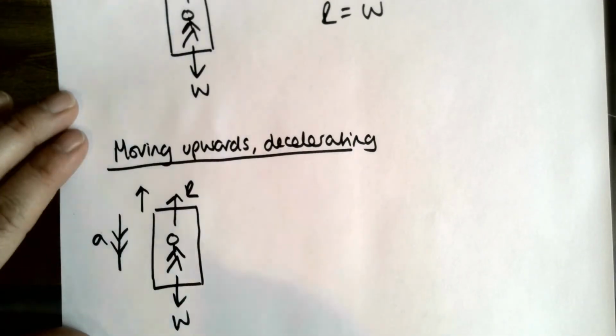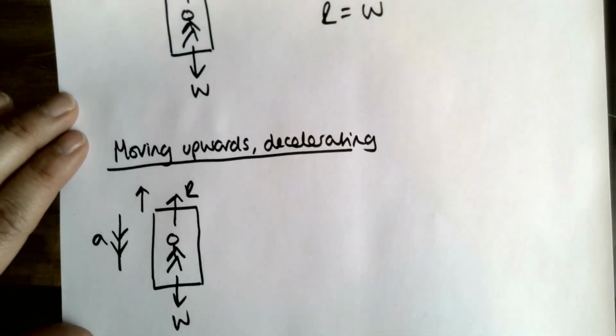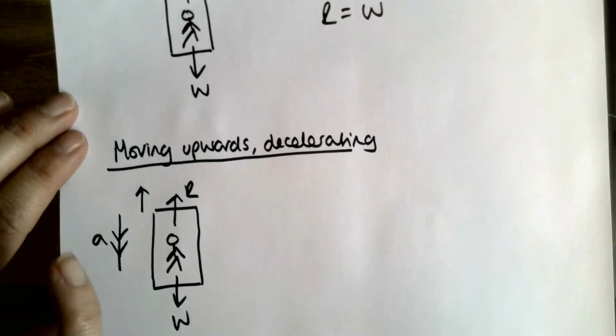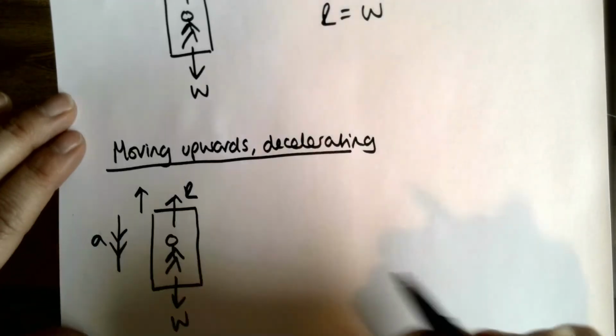Now, before we go through this, have a wee think. If you're standing in a lift and it's moving up the way and you are starting to decelerate because you're reaching the floor, how do you feel then? You feel kind of light, like ever so slightly floaty. And this equation will show you why.